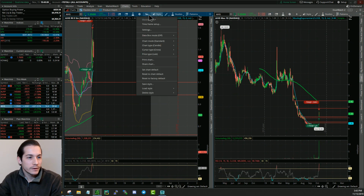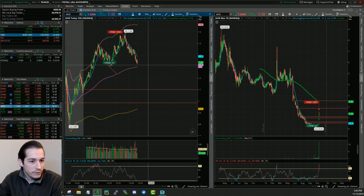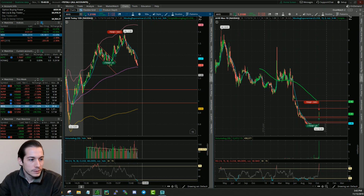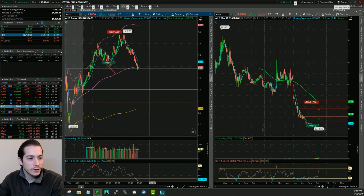Big sell-off here. Let's go to the tick view. Definitely a potential bounce zone right here at the 1.31. If it dips under this area, I think 121 could be a huge area of support. Big sell-off, 15% sell-off.